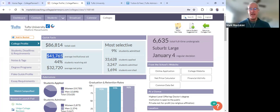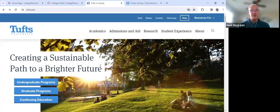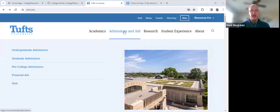Now, how do we make this relevant to our discussion today about understanding a particular family's situation and meeting 100% of financial need? I'm going to switch over to the Tufts University page. All right, here we are at tufts.edu. The reason I want to switch over here is that we're going to use the information that Tufts University gives us directly. I'm going to go up here under admissions and aid.